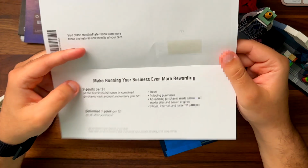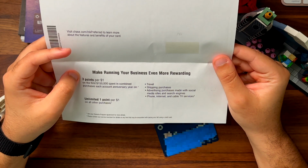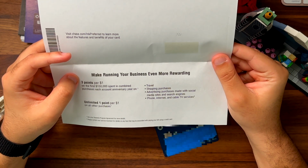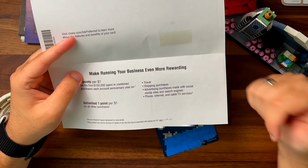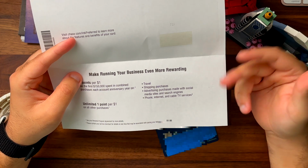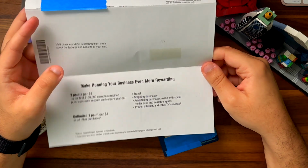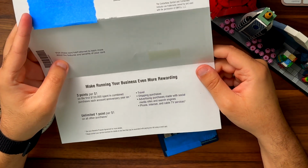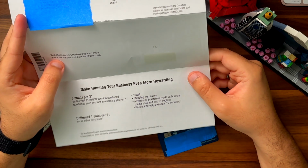Here down in the bottom section of this paper, we also have that you can earn 3 points per dollar on the first $150,000 spent in combined purchases each account anniversary year on travel, shipping purchases, advertising purchases made with social media sites and search engines, and also phone, internet, and cable TV services. In my case, I'm going to be using this card for travel, shipping purchases, and phone, internet, and cable TV services. Advertising purchases is probably not going to be right now, but who knows, in the future I'll probably have to use it.